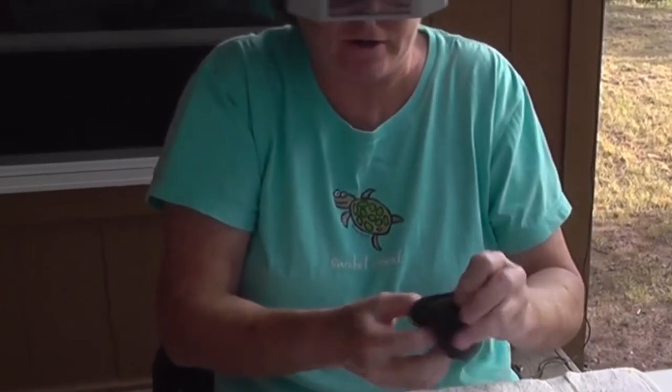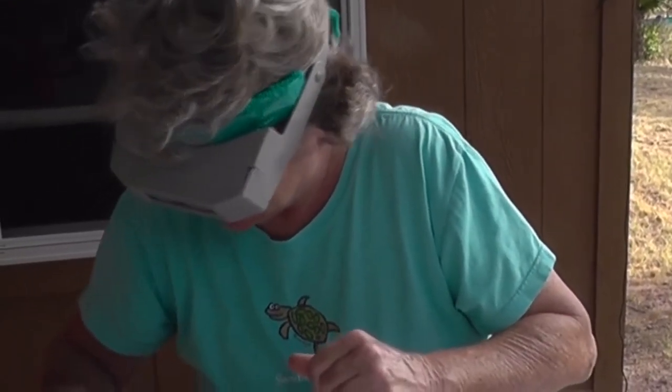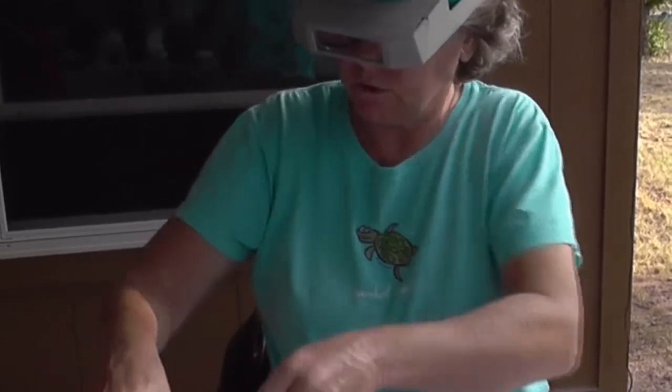Does not have any fat, so he's not going anywhere anytime soon. And he weighs 3.18 grams. That's all there is to it. Now he's done, and he, as you can tell, is ready to go. Bye-bye.